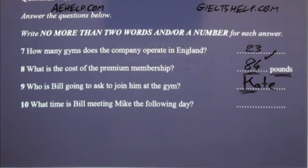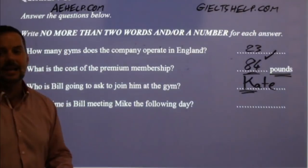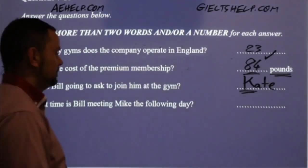All right. So, last one, number 10. What time is Bill meeting Mike the following day? K-I-T-E is definitely wrong, Yasser, because that would be kit or kite. It's definitely not Kate. Okay. Very good. It's midday. Okay, midday.